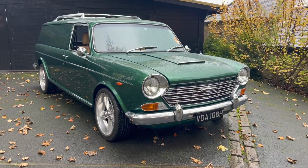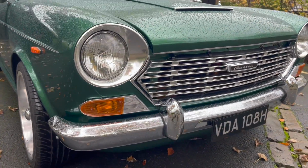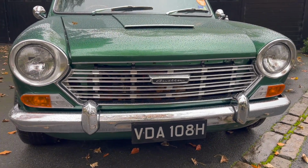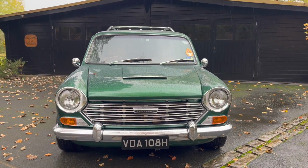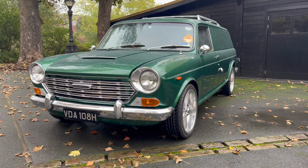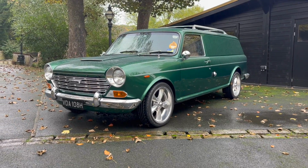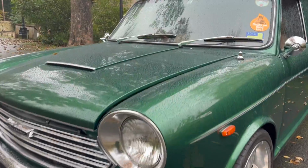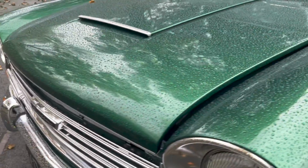Whenever we talk about 1800s, I love mentioning that the 1800, which is sometimes badged as the BMC ADO17, was designed by Alec Issigonis. Now, he was a genius back in the day. He designed the Mini, the Morris Minor, the 1100, 1300, which is sometimes known as the ADO16 because it can carry so many badges. Now, many might assume that the commercially successful Mini, or perhaps even the Morris Minor, was his favourite car, but actually it's the car we're testing today.